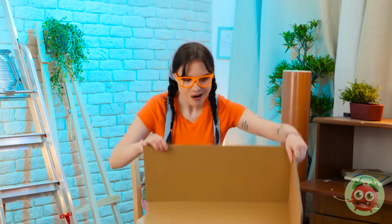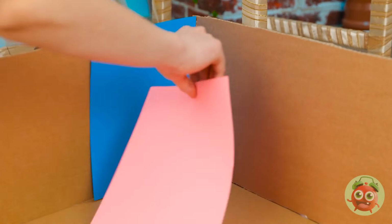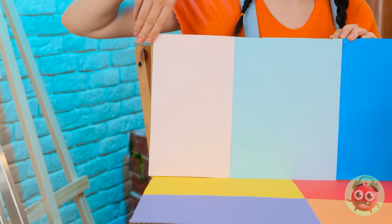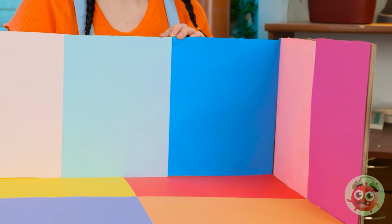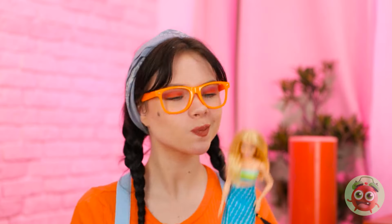What is this place? Ooh, look at this! I can use this for my doll's house. Where should I start? I want this to be perfect. I'll start by lining the walls of the box. I'm using sheets of colored paper. It's quick and easy. Wow, it's so colorful! What do you think? I know, you love it. I have an eye for design.